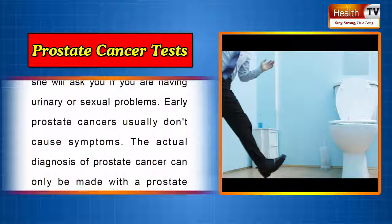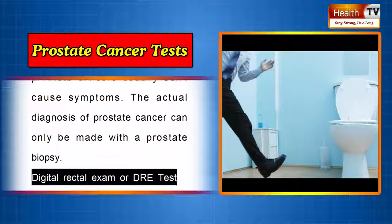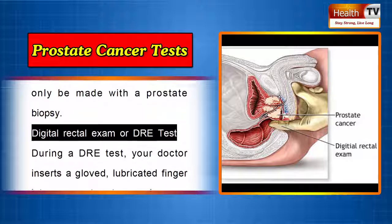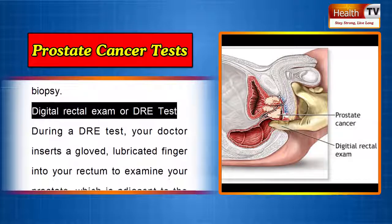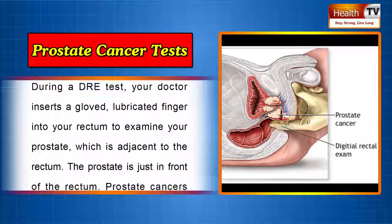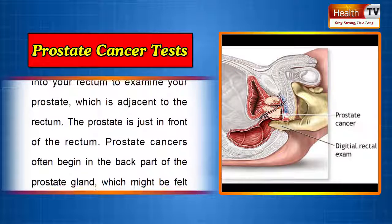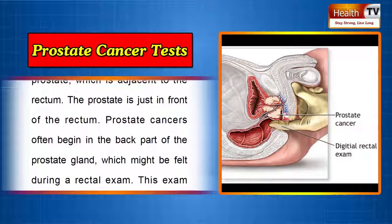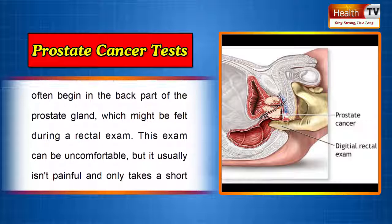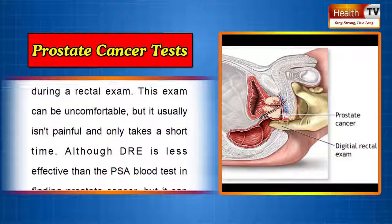The actual diagnosis of prostate cancer can only be made with a prostate biopsy. Digital rectal exam, or DRE test. During a DRE test, your doctor inserts a gloved, lubricated finger into your rectum to examine your prostate, which is adjacent to the rectum. The prostate is just in front of the rectum. Prostate cancers often begin in the back part of the prostate gland, which might be felt during a rectal exam. This exam can be uncomfortable, but it usually isn't painful and only takes a short time.